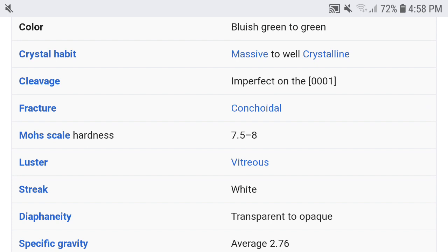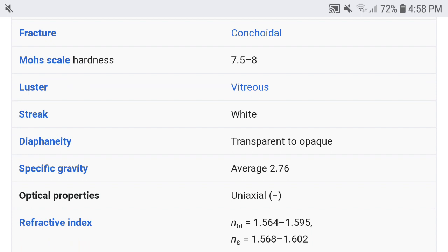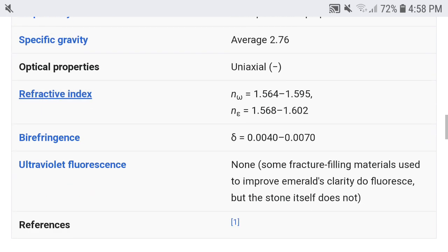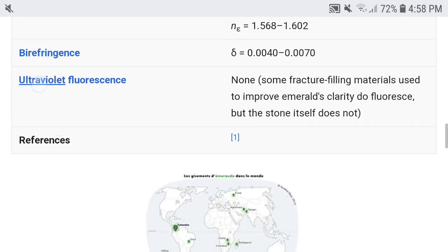That is actually hard as well, although diamond has 10. This one is not weak either. It's 7.5 to 8. That is very hard. Luster will be vitreous, streak will be white, diaphaneity transparent to opaque. Specific gravity average will be 2.76, meaning that, as you all know, if you put it in the water, it will sink. Optical properties will be uniaxial, refractive index 1.5, similar to the others as well. And for ultraviolet fluorescence, none.